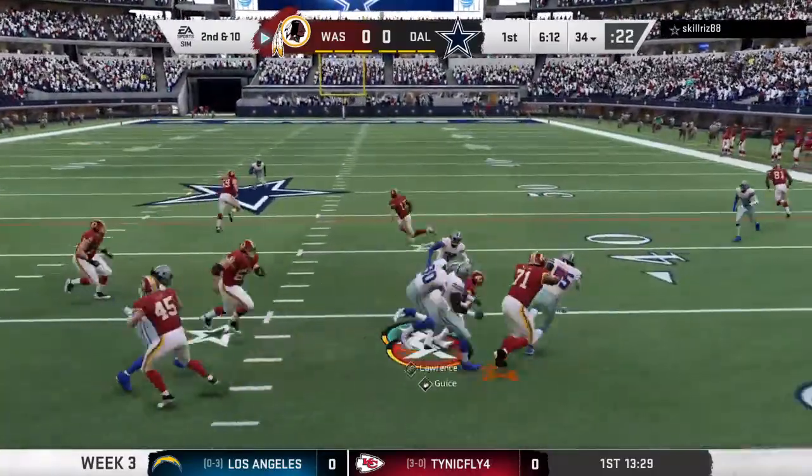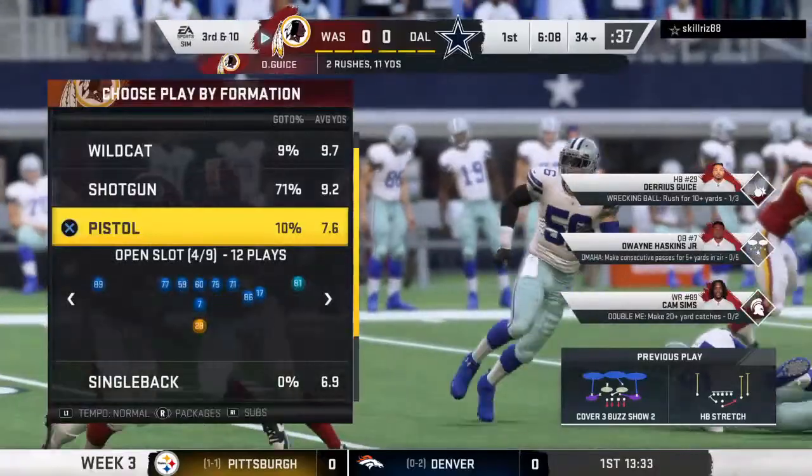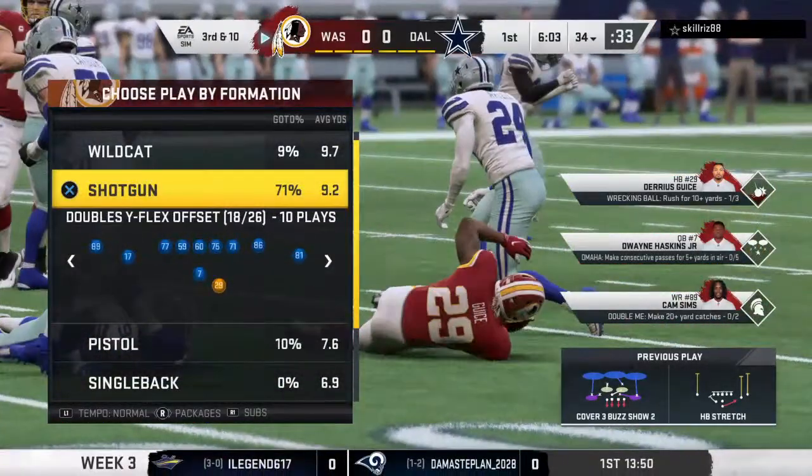Now a give, right side, it's Geis. And nothing doing. He's immediately taken down at the line of scrimmage. No gain on that one as it brings up a 3rd and 10.